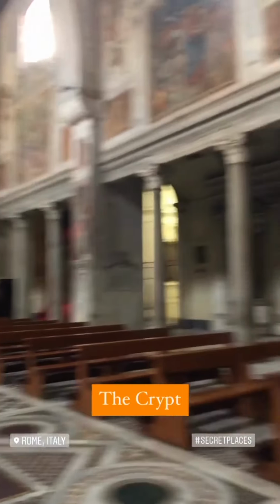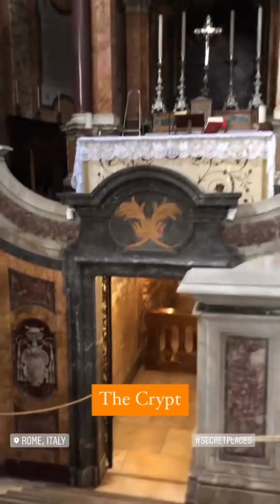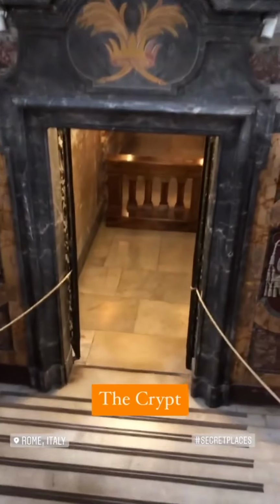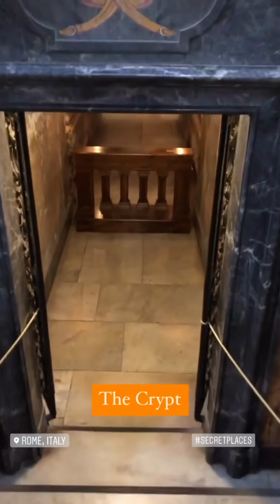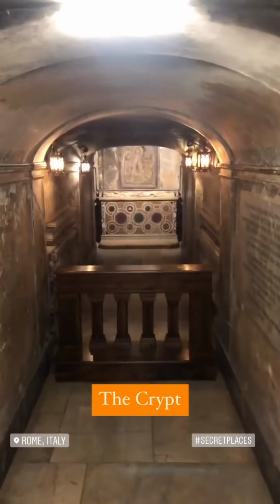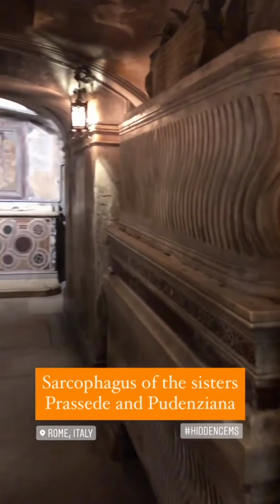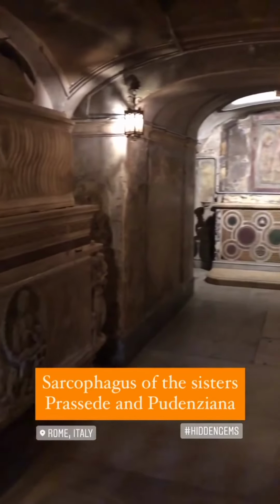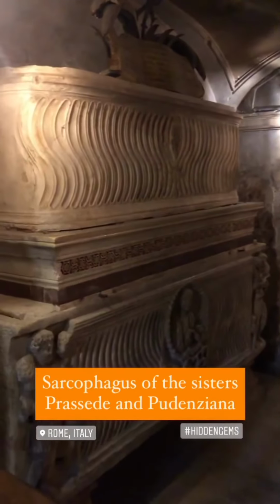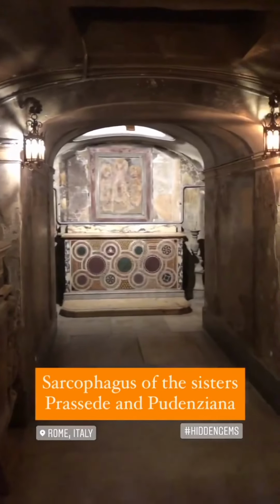So now I'm back in the central nave, and I want to go below the altar because there is a crypt, and this is where the relics of Santa Prassede and Pudenziana are kept. According to the description, these were the sarcophagi that contained the bodies of Santa Prassede and Pudenziana, the two sisters. We are below the altar now.